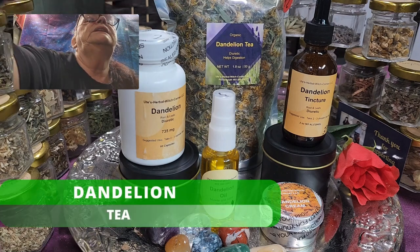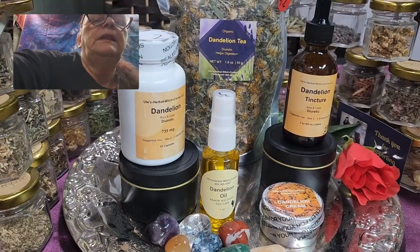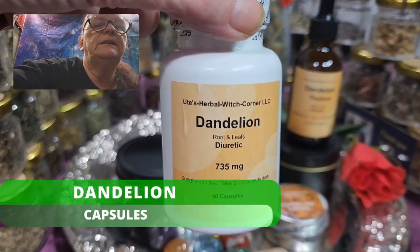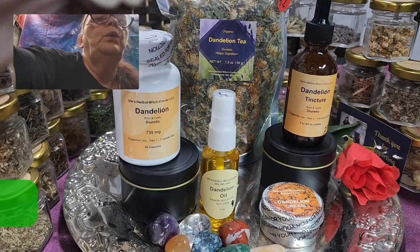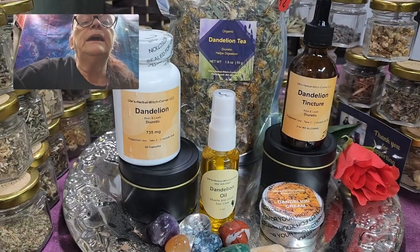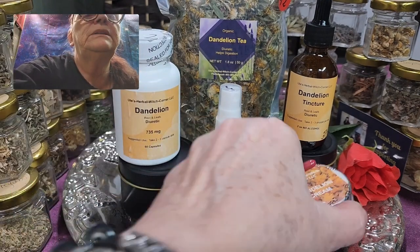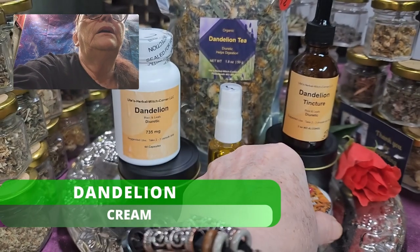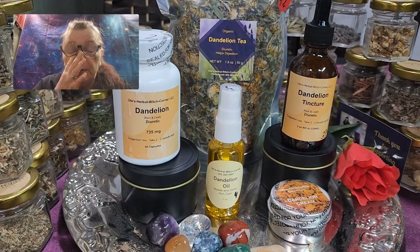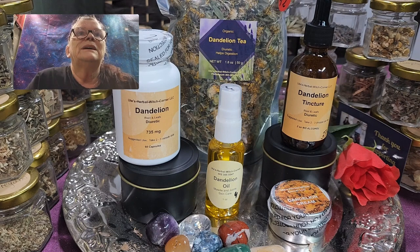We have here the dandelion tea, which is number 12. Then we have the dandelion capsules, which is number 2. We have dandelion tinctures, which is number 37, and dandelion oil. And last but not least, dandelion cream. I also have, around the springtime, when I'm able to harvest all the dandelions, lip balm made out of dandelions, but I'm totally out and I cannot show them to you. So we have dandelion tea, capsules, tinctures, oil and creams.